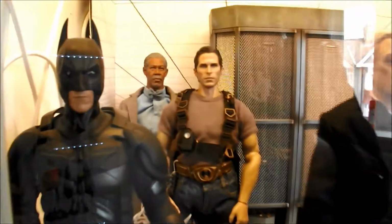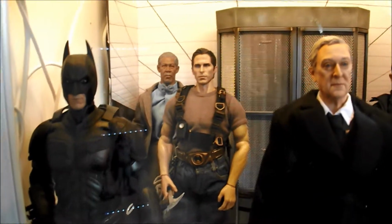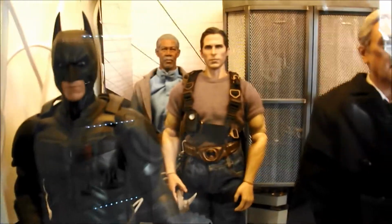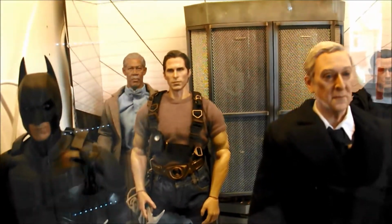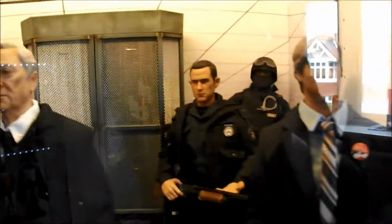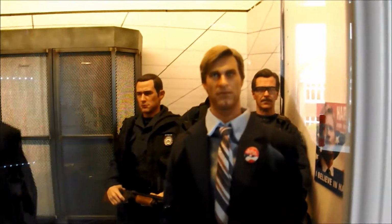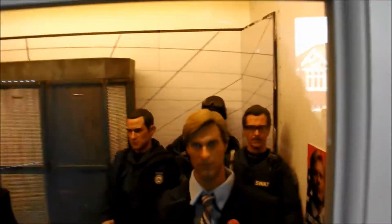Little Batman figures, a little customised. I think he's on a Caustic Plastic muscle body. My Bruce Wayne, cave diving Bane. Bruce Wayne, rather. This is my customised Blake figure. Don't know how it rises. Harvey Dent, Commissioner Gordon, and just a SWAT guy in the back.